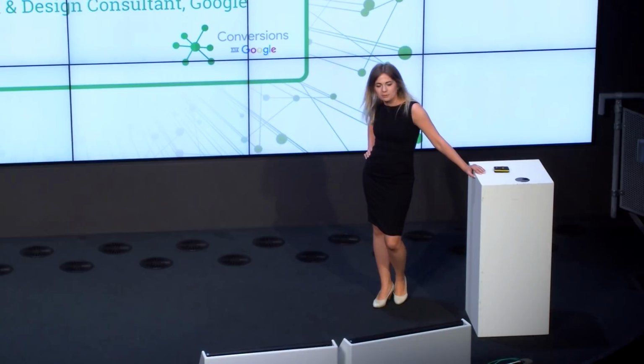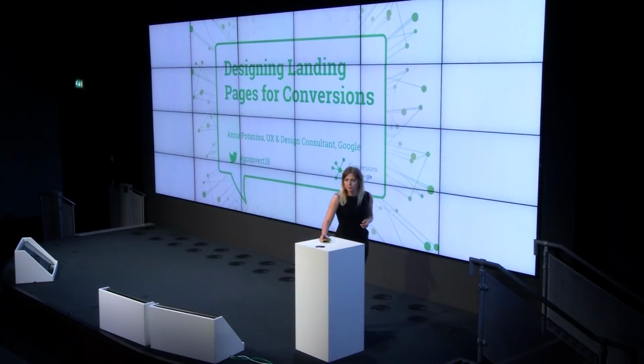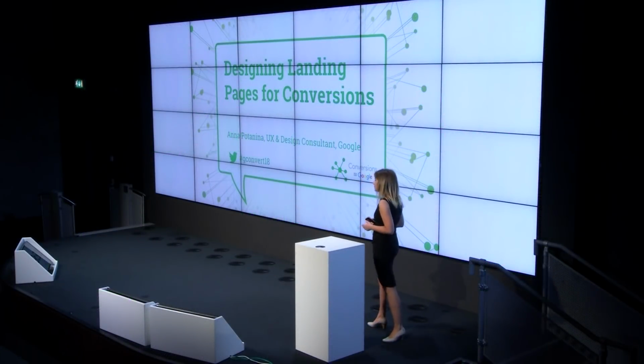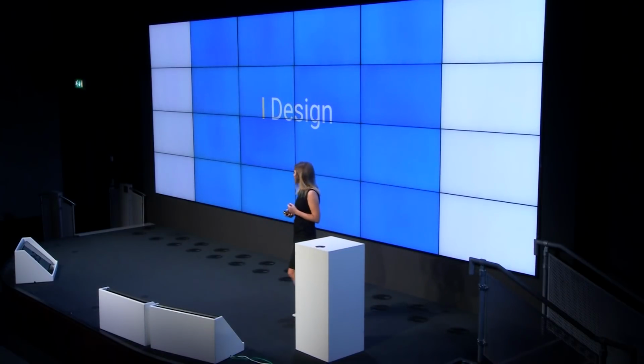I'm a user experience and design consultant here at Google. My job is basically to help you improve user experiences and conversion rates on your mobile websites. I will be taking you through some best practices, A/B test suggestions, and we will also talk a little bit about design, because again, this topic is very close to my heart.